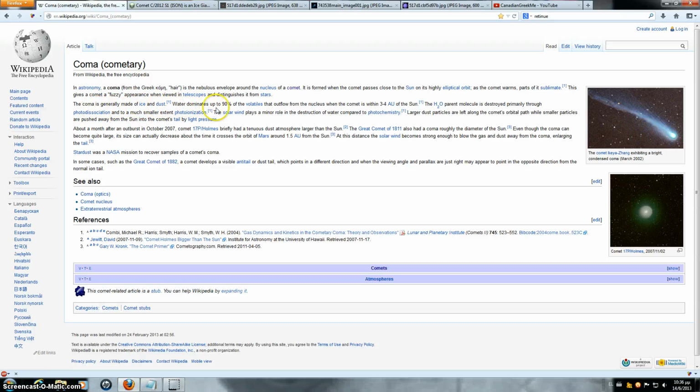Water dominates up to 90% of the volatiles that outflow from the nucleus when the comet is within 3 to 4 AU. That's important: 3 to 4 AU, not 3 to 5, not 3 to 6. A comet has to be within a certain distance of the Sun before it starts to heat up enough to start outgassing. Okay? That's important. Let's move along.